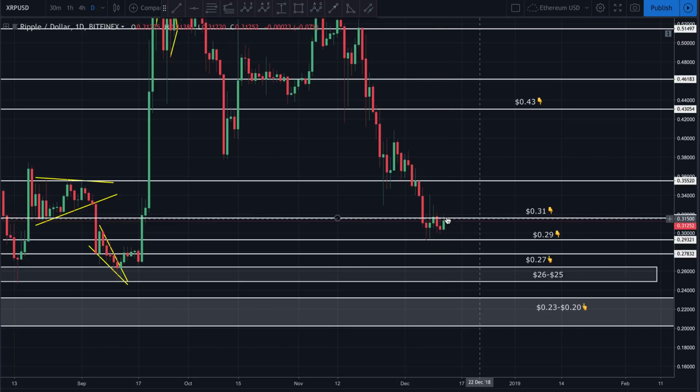And so if we do break below 29 cents, more than likely we will very quickly drop down to that 27 cents. And we've got layers of support below 27 cents, 26, 25. There are some layers of support all the way down to 23 and 20 cents even. But if we break above 31 cents, that's going to be a sign of strength, a decisive break above 31 cents, guys.